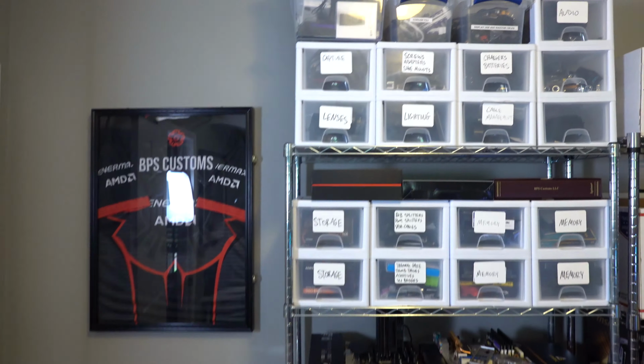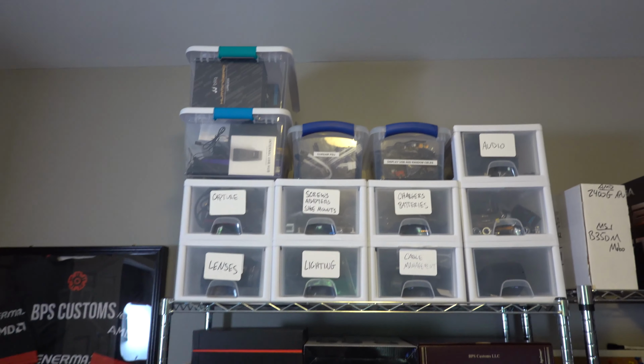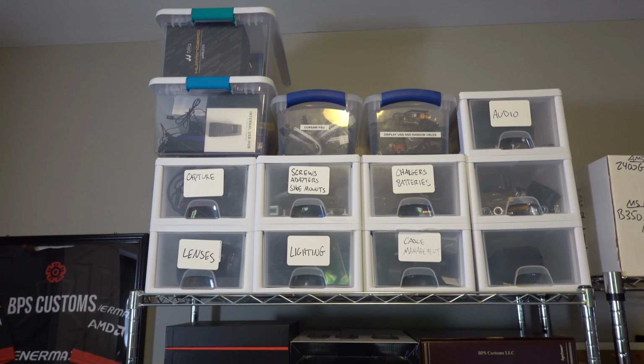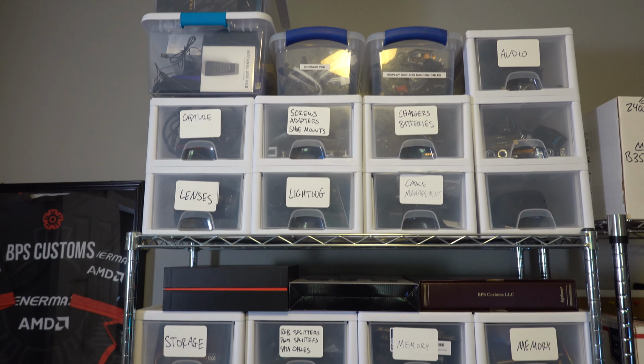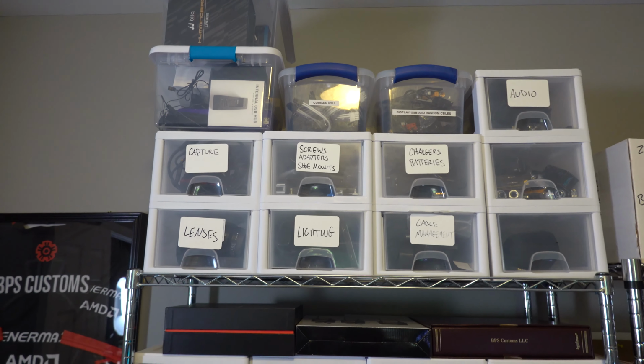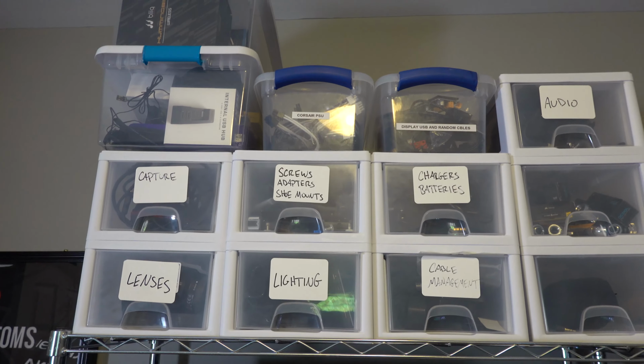And let's move along to our storage shelves. So I'll just run down this stuff quickly. This on the end here, I have bins that are labeled, except for those 2, which I haven't labeled yet. But you could read what's in there.